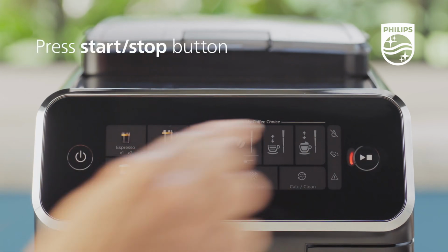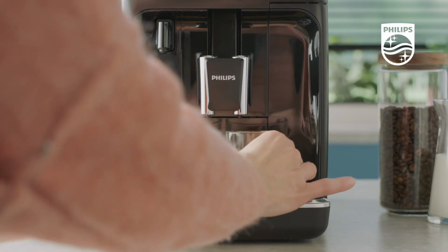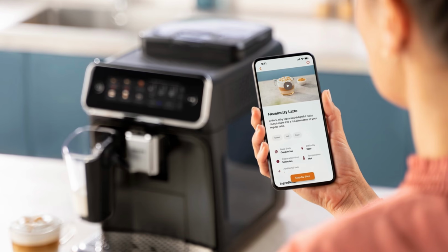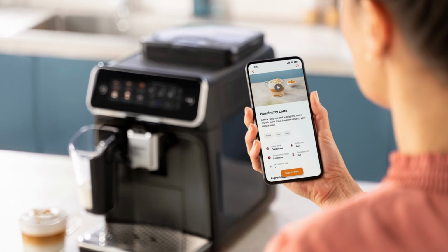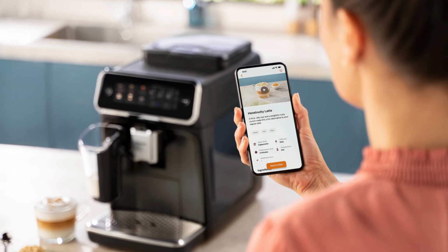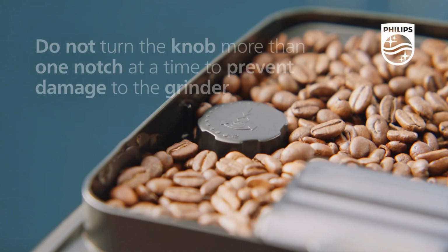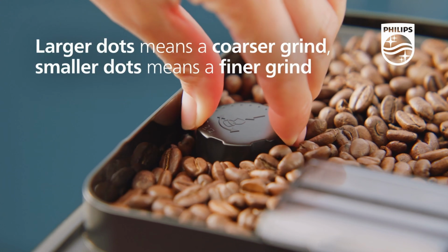Plus, its silent brew technology enhances the user experience by operating quietly, making it ideal for peaceful mornings or late-night cravings. The overall functionality of this machine is enhanced by its smart features, including compatibility with the Home ID app. In terms of usability, you can explore recipes and tutorials directly from your phone, simplifying the learning process for beginners and offering inspiration for experienced users. Additionally, the ceramic grinder ensures durability and precise grinding for rich, aromatic coffee every time.